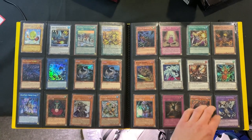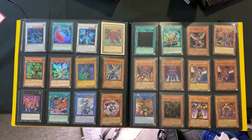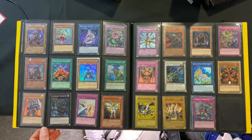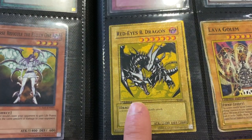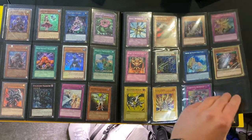Yeah, that's a nice mat. That is a nice mat, yeah. Horus, wow. Hey, what a red eyes. Yeah, that was some fake ones I got in primary school. That's cool, man. That's very cool. It's cool artwork.